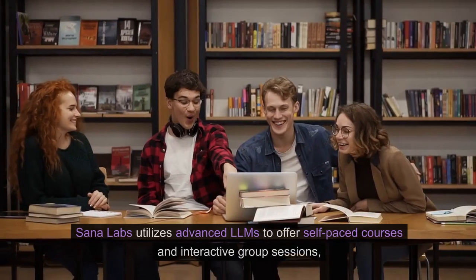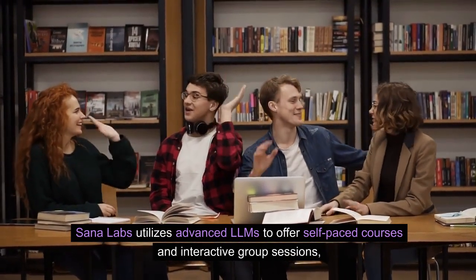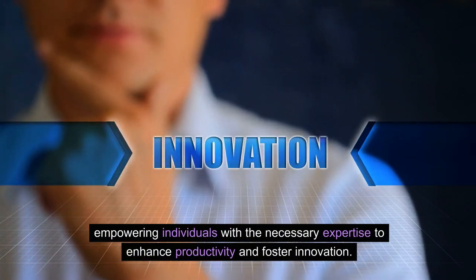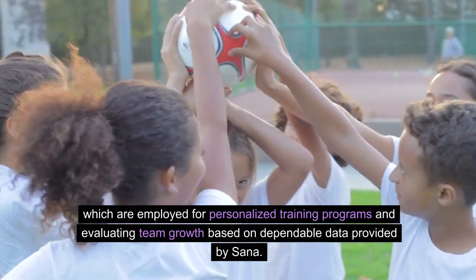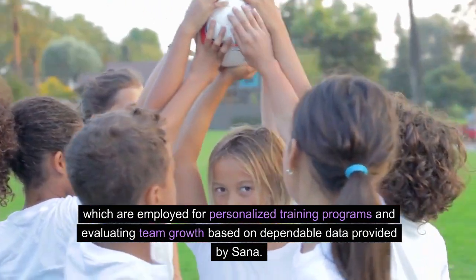Sana. Sana Labs utilizes advanced LLMs to offer self-paced courses and interactive group sessions, empowering individuals with the necessary expertise to enhance productivity and foster innovation. Sana has leveraged their own data to tailor GPT-3 models, which are employed for personalized training programs and evaluating team growth based on dependable data provided by Sana.